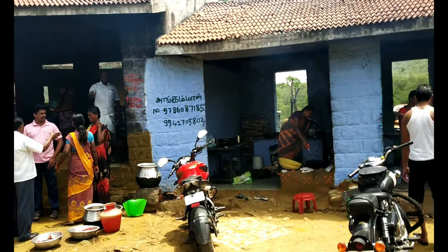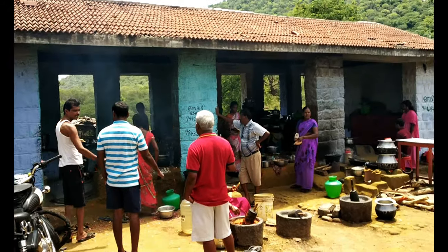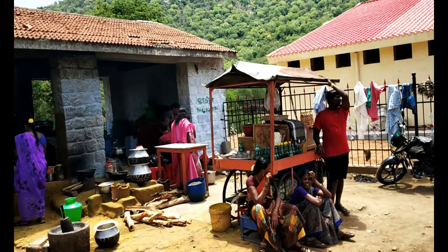You have to order your lunch over here. Before that, you have to order what you want, like fish fry or fish curry, whatever they'll make. You can see there, this is a boat booking area. You have to give 750 for four members. For a single boat, they're charging 750.